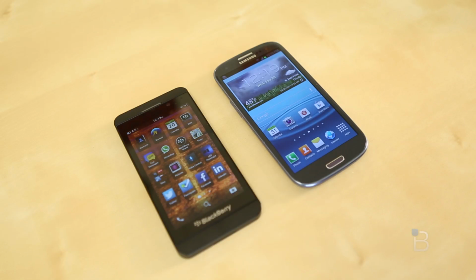So I talked about how much I like the screen itself on the BlackBerry Z10, but I prefer the screen size on the Galaxy S3. If Sir Mix-a-Lot taught me anything, it's bigger is better. And I really like the bigger 4.8-inch screen on the Galaxy S3. When it comes to the screen itself, that edge still goes to the Z10, but the size, I like my phones big, and I prefer the larger screen size of the Galaxy S3.